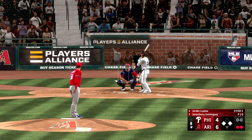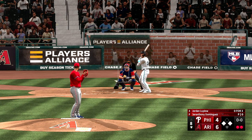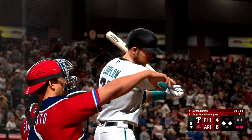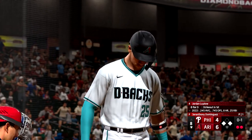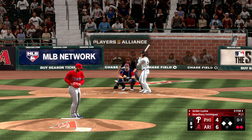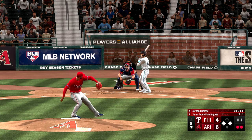Here's the cleanup hitter for the Diamondbacks, Jordan Lupo. Now batting, right fielder, Jordan Lupo. That's in there for strike one. If you're a guy that can only hit to one field, then you're really not going to be able to come through in clutch situations because pitchers are going to adjust. But because he's able to use the entire field, that's why he's so successful in these situations.